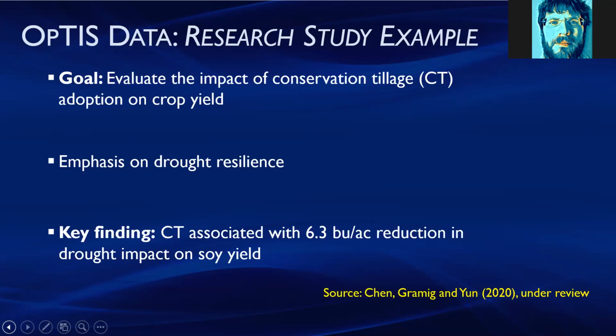Basically, what we've done with the data in a first study was to look at, with a particular interest in drought resilience and conservation tillage, how to use the data together with yield information, weather, and other things. We combined the OpTIS data with USDA NASS yield data and weather information over the years, for the states you see on the map, the maps we saw earlier showing the coverage of the data product. I've estimated econometric models to look at yield determination and the influence of conservation tillage practices on yield. In particular, our interest was asking the question: do we get some yield resilience or yield protection benefits? Of particular interest was the 2012 drought year. So this was the context in terms of what we looked at.